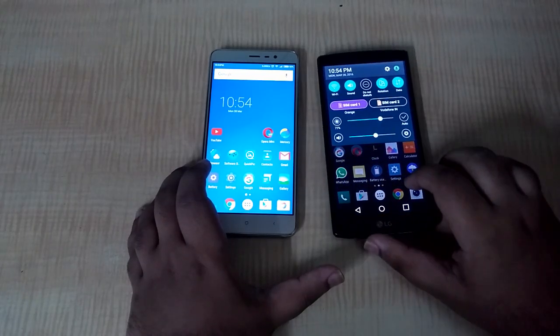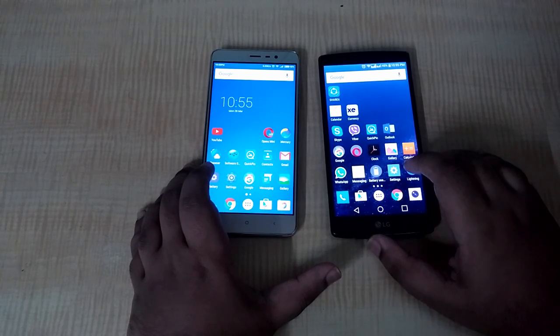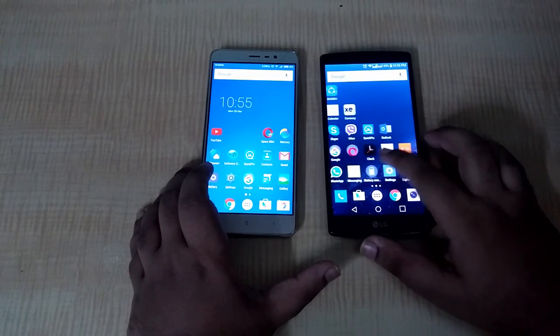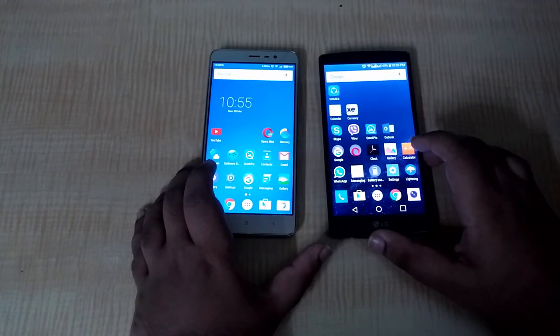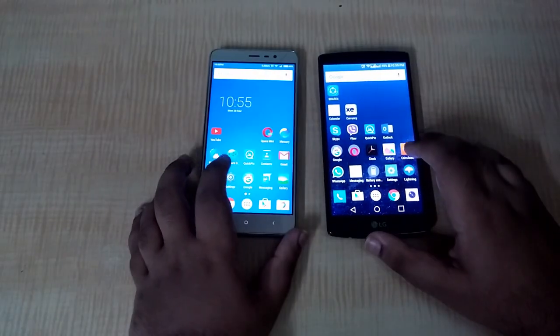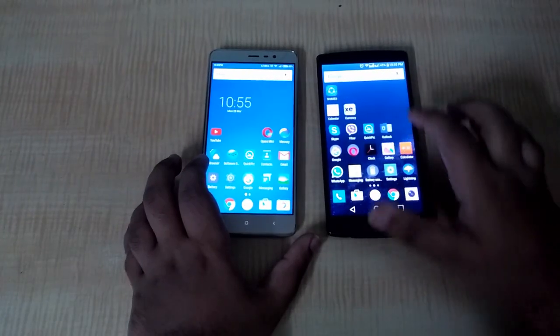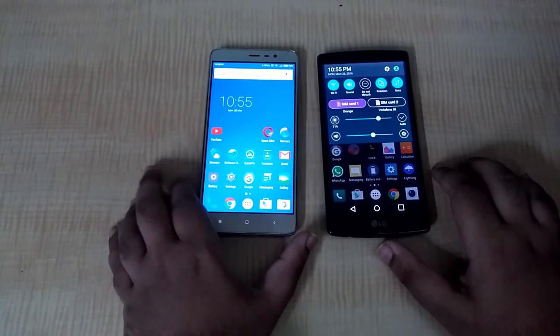It's a 2015 flagship with a 5.5-inch Quad HD display, a Snapdragon 808 SoC, 3 GB of RAM, 32 GB of storage, a 16 megapixel camera, 3000 milliampere battery, and it has been updated to Android 6.0 Marshmallow with LG's UX 4.0. And right now the pricing for the two phones is as follows.